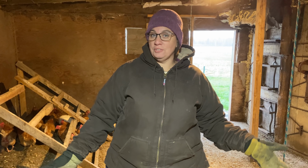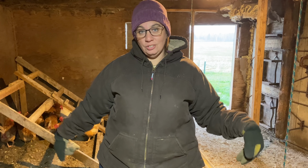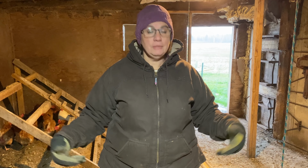And our new arrivals are going to go in here because there is an inside shelter, and there is an outside run where they can be outside if they like, and inside they're protected from the wind.